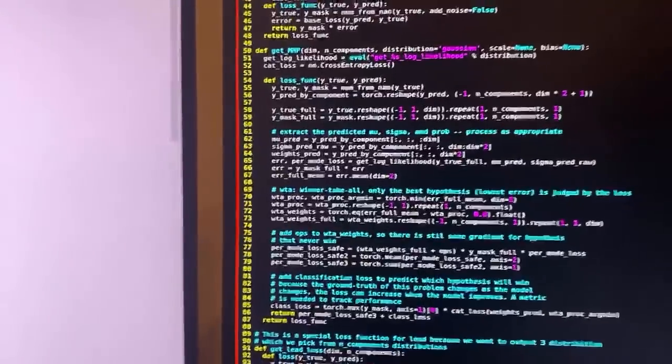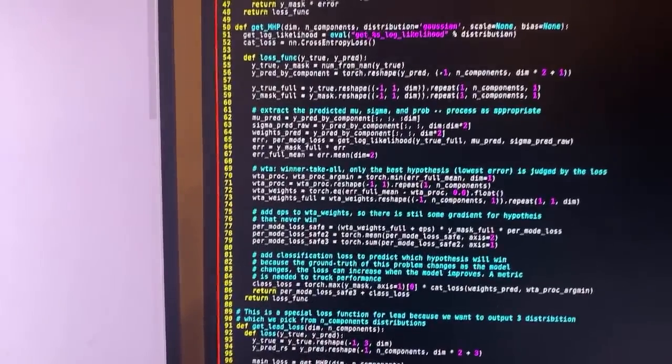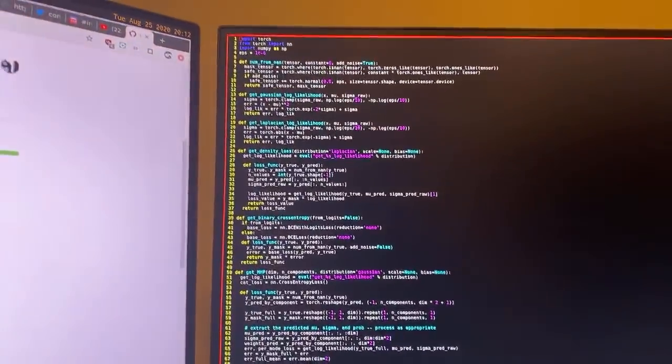We have the path. And I can show you. I was writing loss functions today in PyTorch. I can show you the loss function. So here. This is the loss function we're using. So if we look in, I think it's in model. Oh my God. You guys.